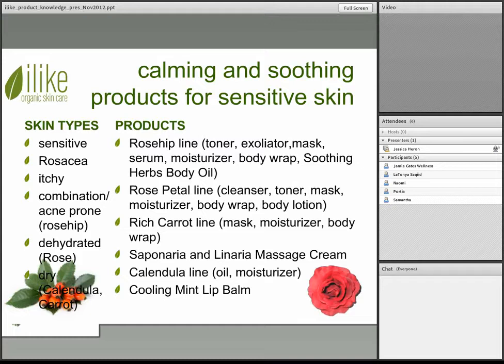The Body Wrap is professional, and it can be a great soothing, calming after-sun body wrap because of the cooling peppermint, or a really nice one for someone who wants more of a cooler wrap rather than a warm wrap. And the Soothing Herbs Body Oil contains beautiful oils of yarrow and calendula and evening primrose oil, lavender, and also peppermint and palm balm.